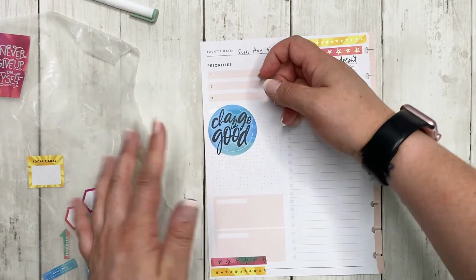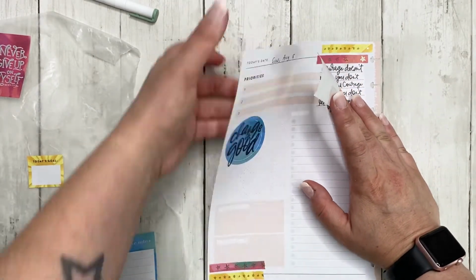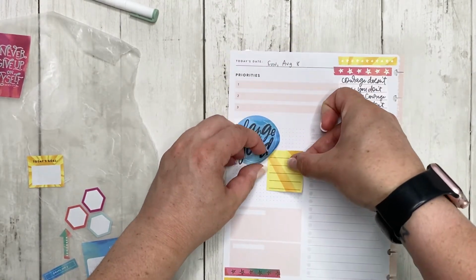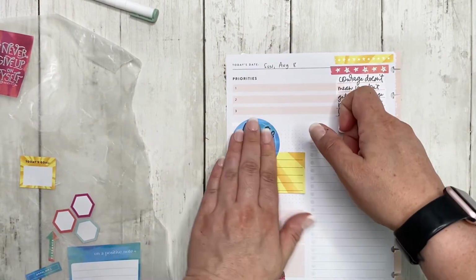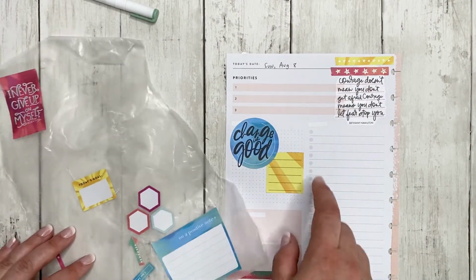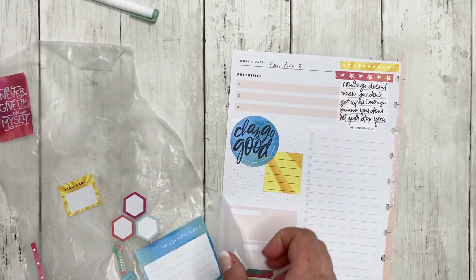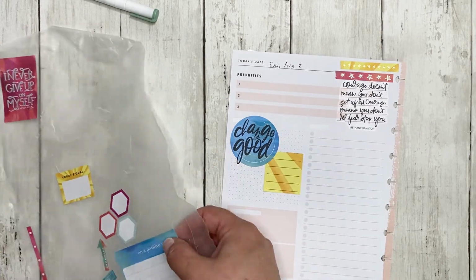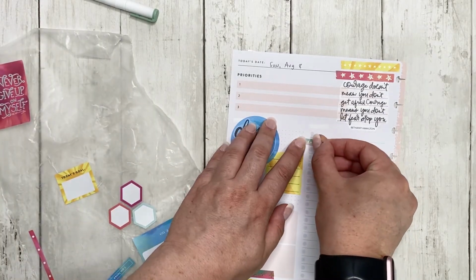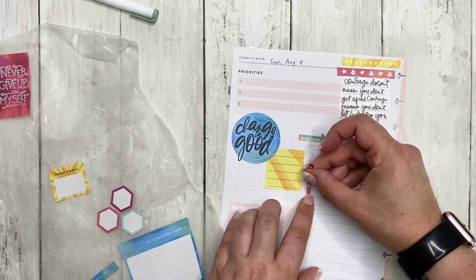And then I've got the quote that says, "Change is good." And then I'm going to have it actually be layered over this yellow box. And what I decided is, you can kind of see it. I'm not sure yet. I'm going to go ahead and put down the remember and the checklist, because you all know that I like to use my checklists.